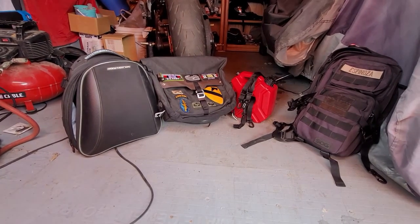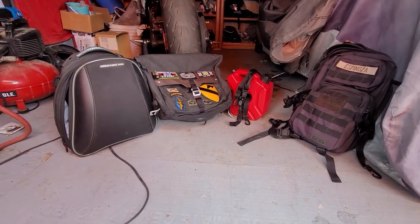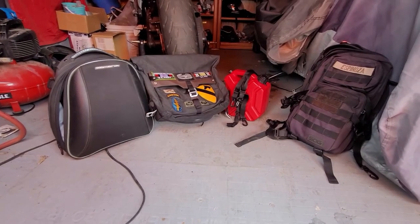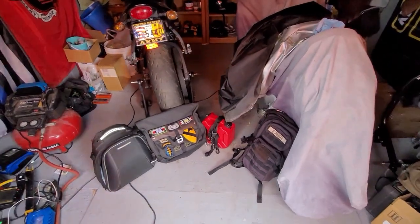So tomorrow my wife will help me pack out like she used to do when I was in the Army for deployments, and going to the field when I was in the infantry. So she'll help me pack out, and she's real good about that. So there it is. That's my pack out for tomorrow.